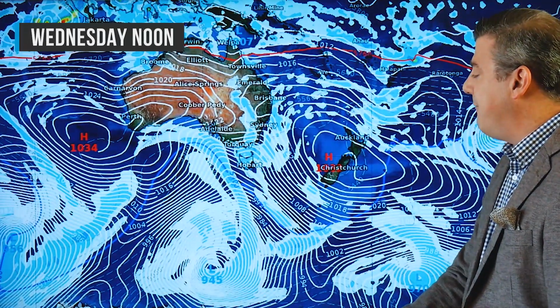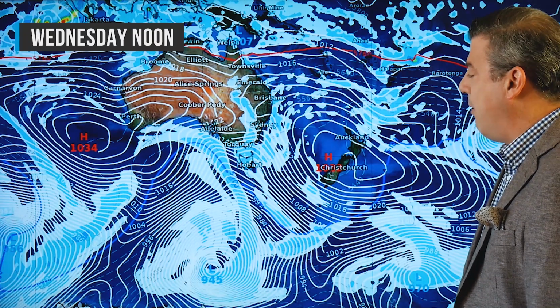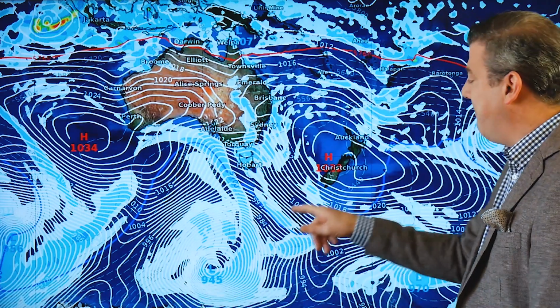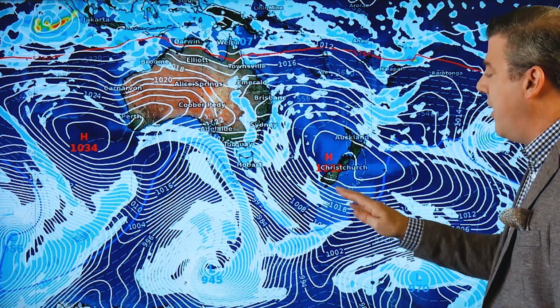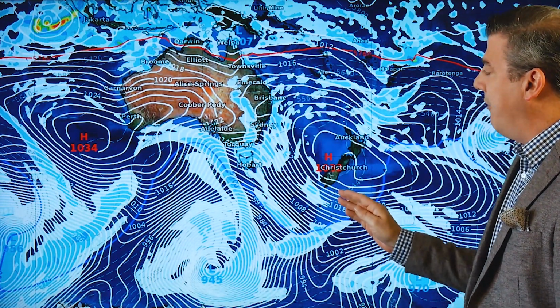Let's take a look at the setup for Wednesday, and we've gone widescreen because there's not much happening in New Zealand. We are under a bubble of big high pressure. There is a big storm down here, 945 hectopascals, pushing up against 1032 hectopascals. That's a lot of air pressure gradient. If this was a topographical map, that would be like a cliff down a mountain. So there's a lot of wind at sea, and that's just going to brush the lower portion of the South Island in the next few days ahead, coupled with the subtropical flow going around that high. So we've got warmer weather coming our way.